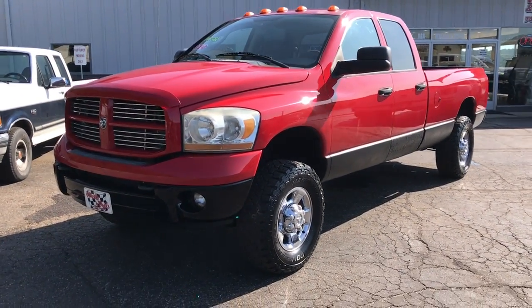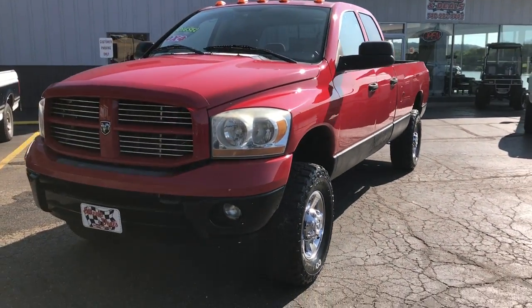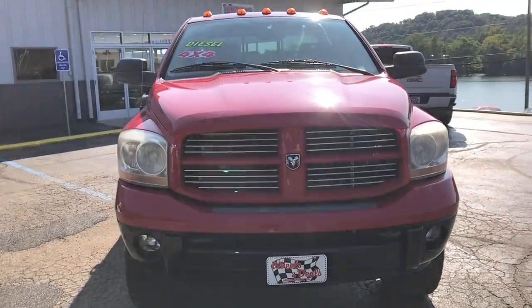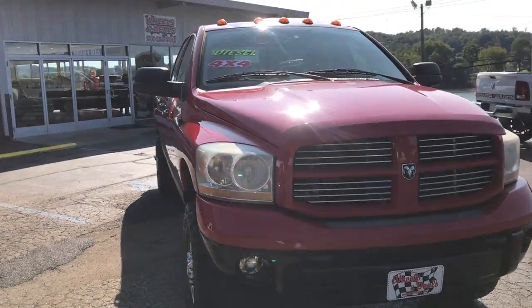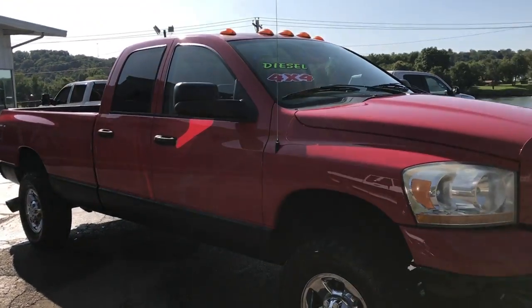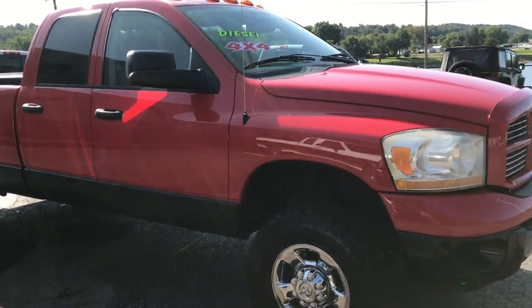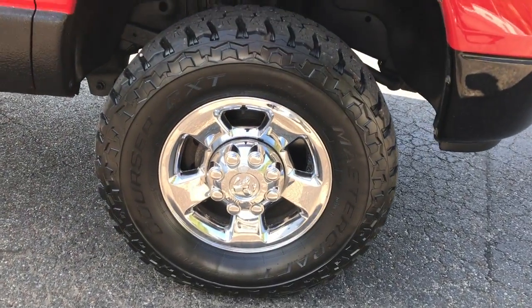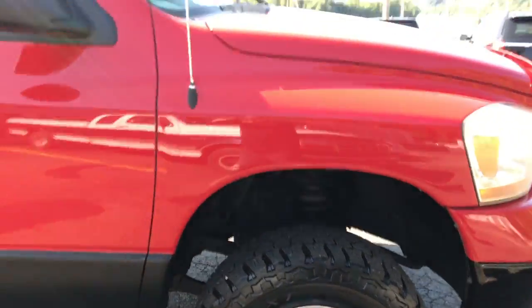And I wanted to take a quick minute to do a video of this 2006 Dodge Ram 4x4 that we're getting ready to put on the lot. It does have the 5.9 liter Cummins diesel engine in it, but I wanted to do a quick walk around. It's got nice wheels, nice rims and tires. Tread's in very good condition on this.